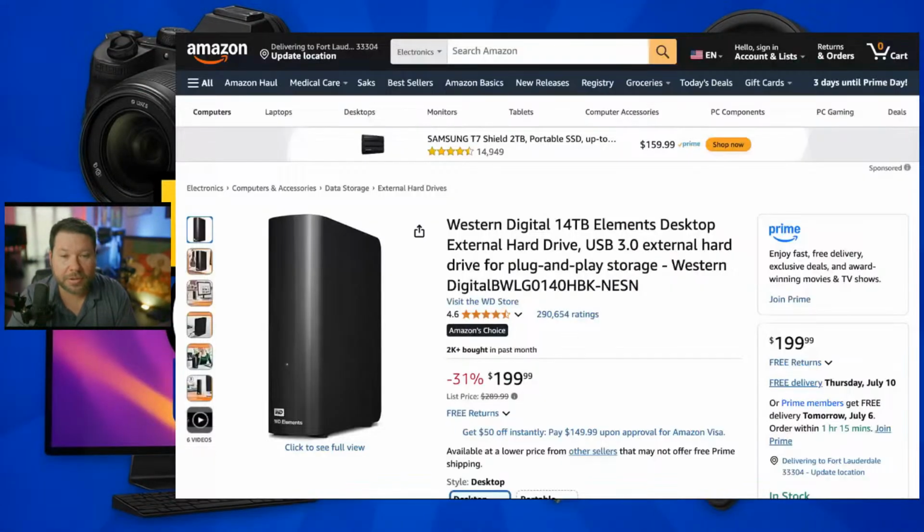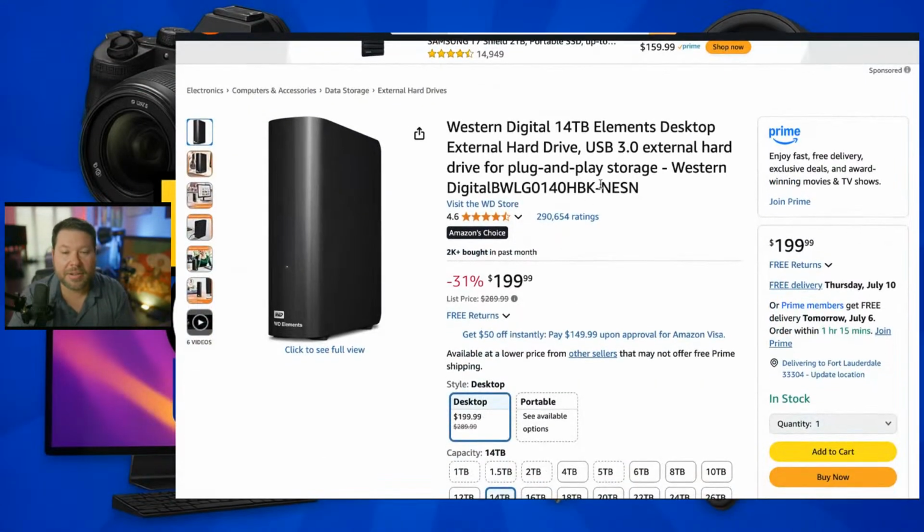All right, so now let's move on to storage media. So this is going to be a little bit different than SSDs, because this is going to be stuff that you use specifically for storage purposes. Great example is going to be this first one, which again, this is the only really good deal I found on these types of drives. Western Digital. So Western Digital is going to be doing a deal on their 14 terabyte Elements desktop external hard drive. So they're going to be selling this. I believe it was either 120 or 130. So a really decent discount.